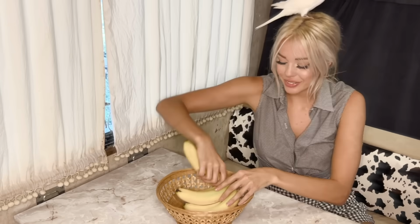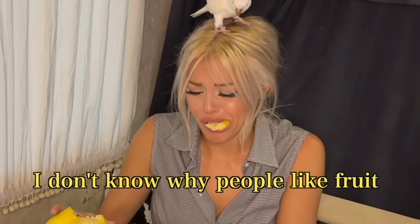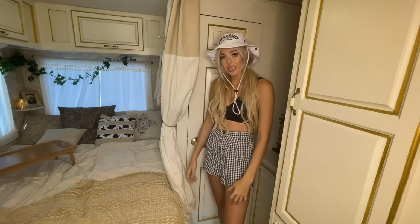So this is my real fruit. Seriously, actual real fruit. See? I don't know why people like fruit. It's really not even good. What's that? You had too many bananas and now you have to pee?